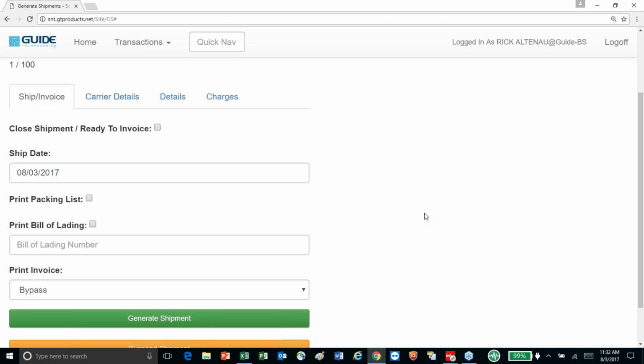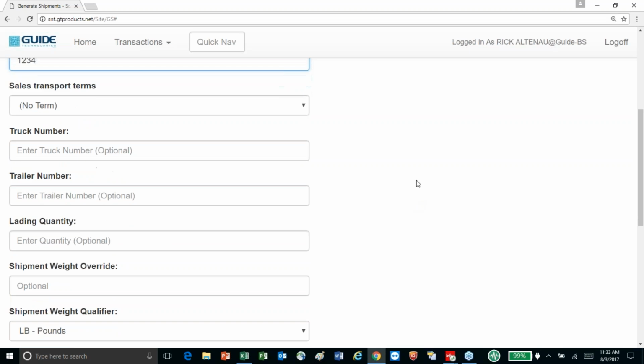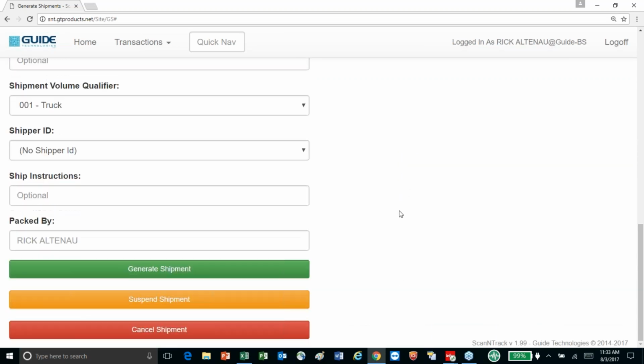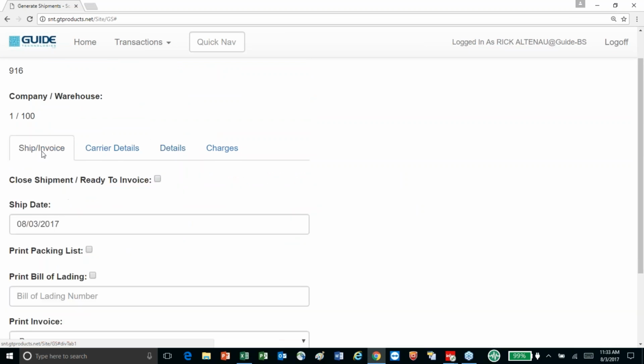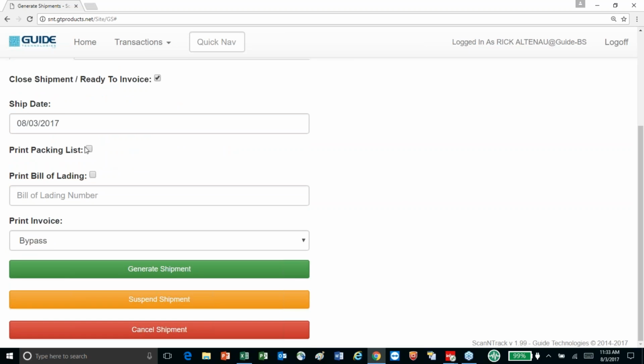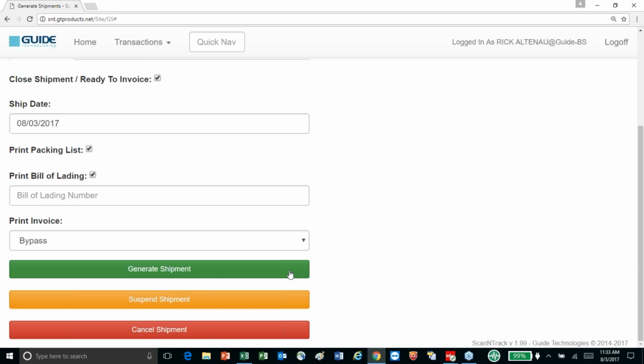Now this screen is just to do the transaction of shipping the item. If I'm ready to ship it, I'm going to put my carrier details in, put my tracking number in. If there's any additional information that I need to enter, similar to the XA screen. These are the items that are on my shipment. I can say my order is ready to invoice. If I wanted to print my packing list or bill of lading, I can select them. If I leave this blank, it'll just do the default from XA bill of lading number. I can do a pro forma, an invoice, or bypass from here. Generate my shipment.